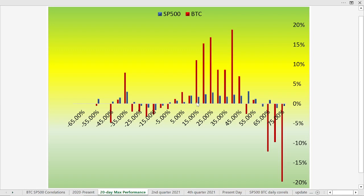By the way, notice the blue histogram bars are relatively flat. They don't fluctuate quite a bit. The S&P 500 doesn't waver as much as Bitcoin does. Bitcoin is much more sensitive than the S&P 500 is in this measurement.